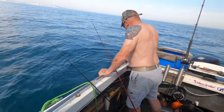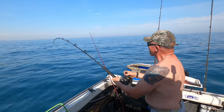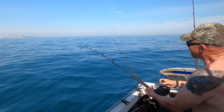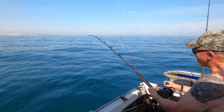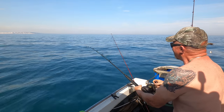Woo! Oh, look at that one going as well. Well, one problem with two rods, or two problems, and one fisherman. We've got a big conger on here, I think, or a reasonable size, and looks like a bream on the other one.